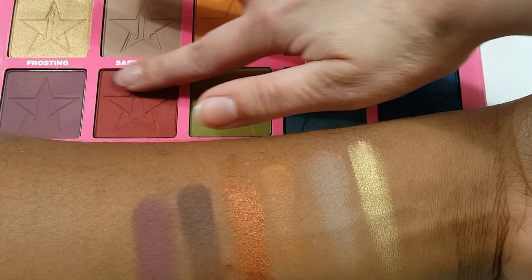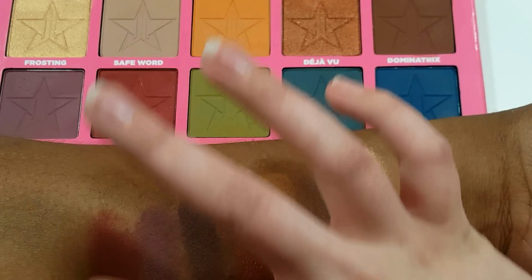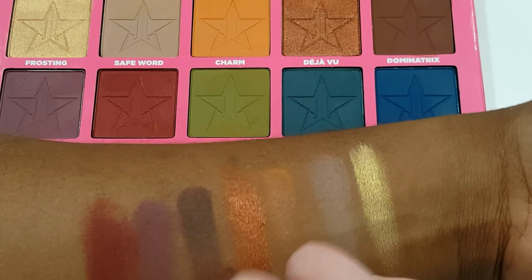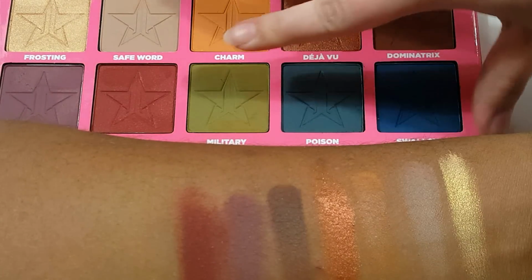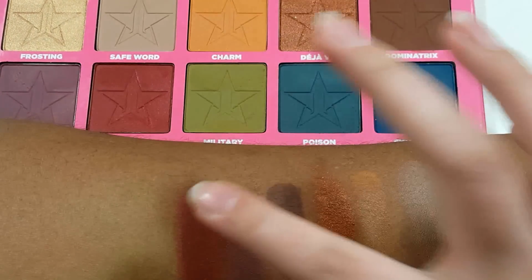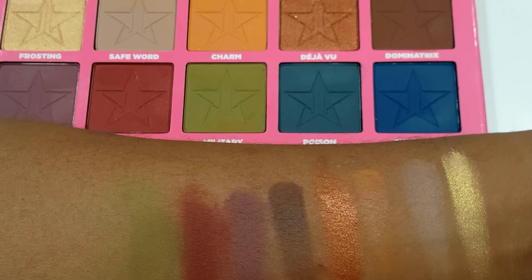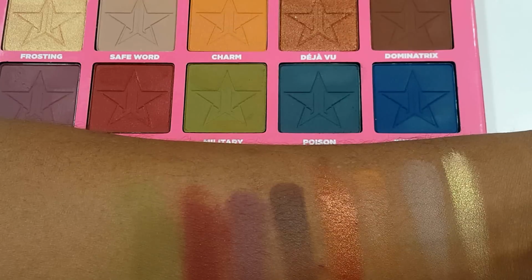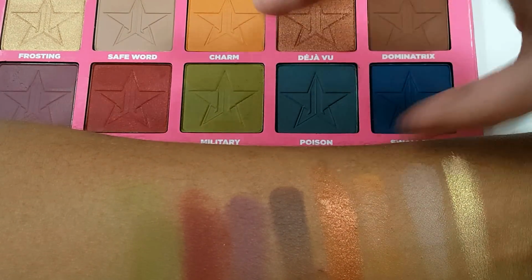Next we have Fetish here, which is the red with a little bit of glitter inside. Really reminds me of Designer Blood from his holiday collection. Okay, so this next color is Military. It is again that nice green. It's kind of hard to show up on the skin tone, but you can definitely see it there. I think if you built it up, it'd be a lot better. Next we have Poison, which is that teal blue.